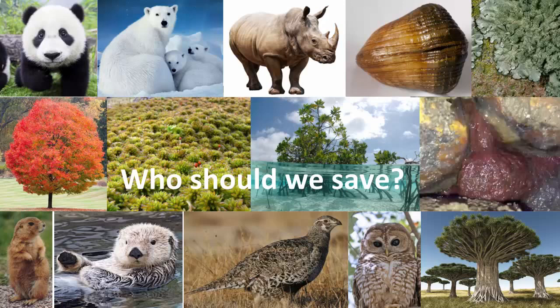So to begin, we have obviously a slide of images. I'm just going to list the animals off because after you get a little bit of, we're going to have you guys make a selection. We're going to force you to make a selection. So if we go at the top row, these are probably, at least to begin with, animals that you're very familiar with. The panda bear, top left, polar bear, rhino. This is a particular kind of mussel called a snuff box mussel. You can actually find it in the Midwest region. And then top right is a lichen.